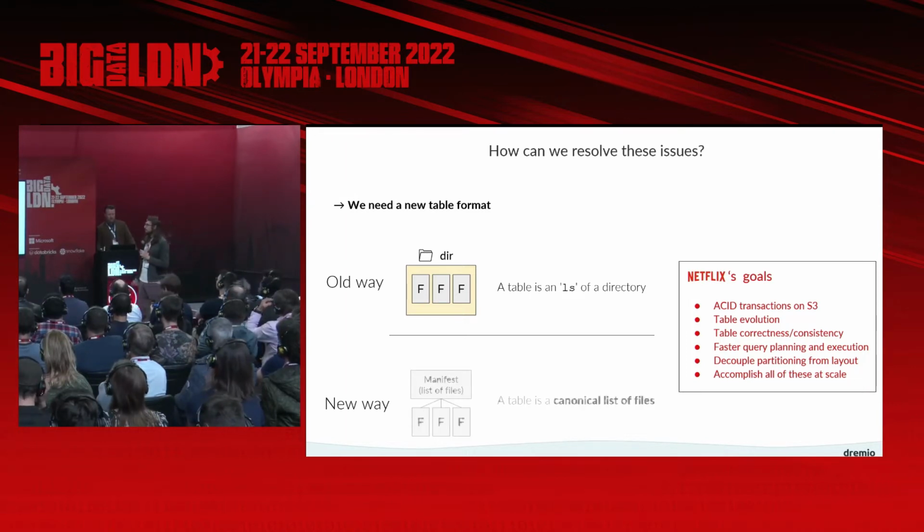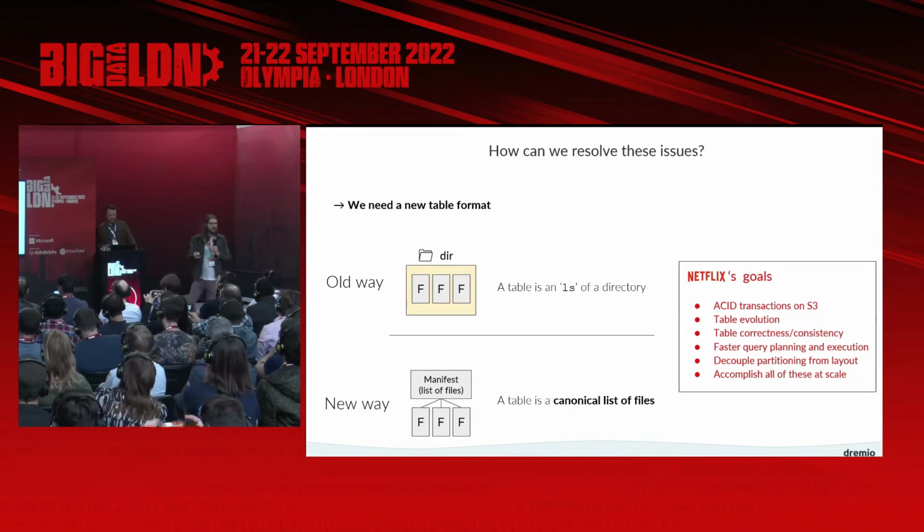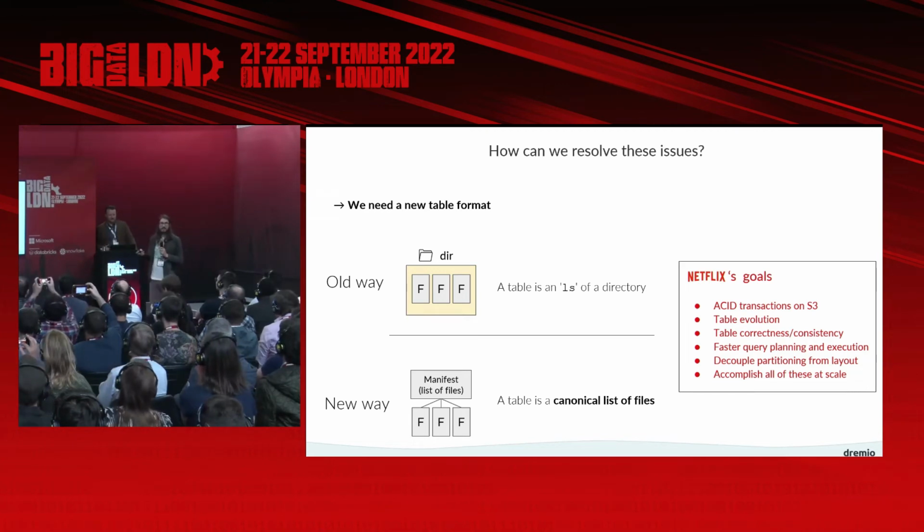So what we want to do in the new way is actually do that decoupling. And within Iceberg, people familiar with Delta Lake say, hey, this looks very similar. Well, it is very similar. It's more open, but actually the approaches are somewhat consistent.